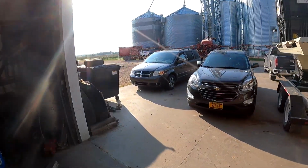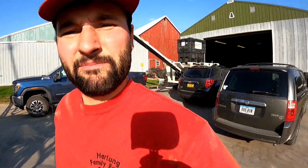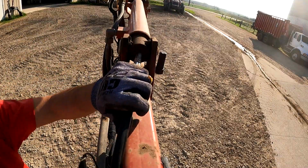Back to the fun job, greasing. So if I get this done in a timely manner, I might try and go crop scouting for a little bit, seeing how my weed kill is doing. If I don't get enough time, we'll do that tomorrow. If I don't have time then, well, get to it at some point.